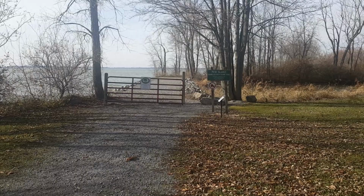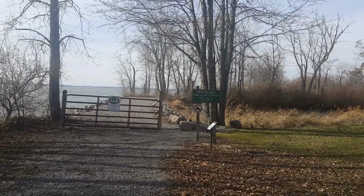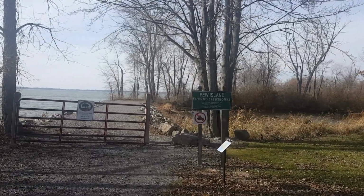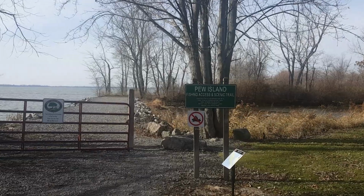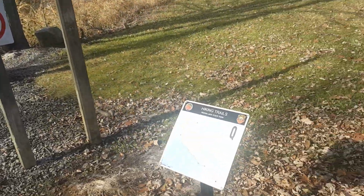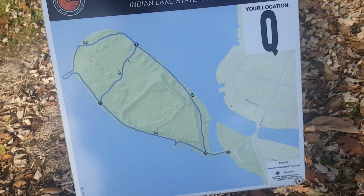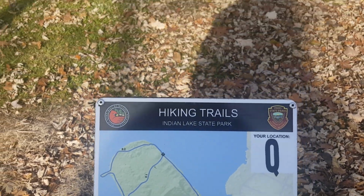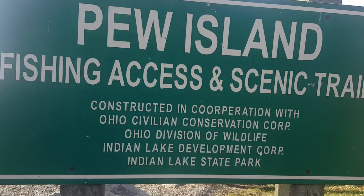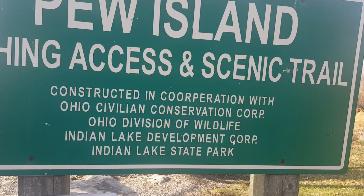Okay, so we're not far from the house, and this is on Cranetown Island, and then we have a little Pew Island. We'll go up here and read the sign together. This is part of the hiking trail, and it shows you on here the trail and everything. So we're at location Q. If we come over here, we see Pew Island Fishing Access and Scenic Trail, constructed in cooperation with Ohio.